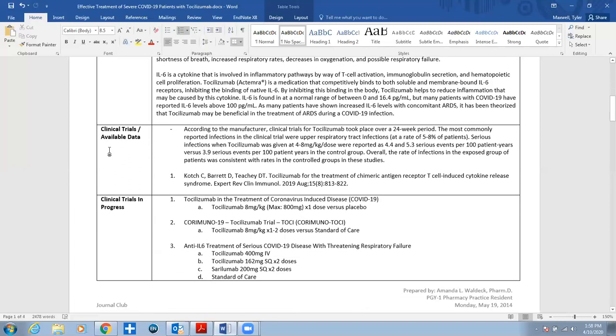IL-6 is one of these cytokines that is involved in inflammation and works by activating T cells, secreting immunoglobulin, and proliferation of hematopoietic cells. Tocilizumab is a medication that competitively binds both soluble and membrane-bound IL-6 receptors. This inhibits the binding of native IL-6, and by inhibiting this, it helps reduce inflammation that might be caused by IL-6. So IL-6 is found normally within our bodies between 0 and 16.4 picograms per milliliter.